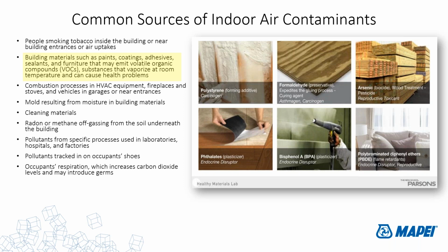Potentially important sources of indoor air quality contaminants are interior building materials, furniture, equipment, etc. Building materials can contain contaminants that are gradually emitted throughout the life of the product. So when selecting materials for interior spaces, project teams should look for cost-effective, durable products that also provide desired performance and aesthetic qualities, and also protect indoor air and human health.